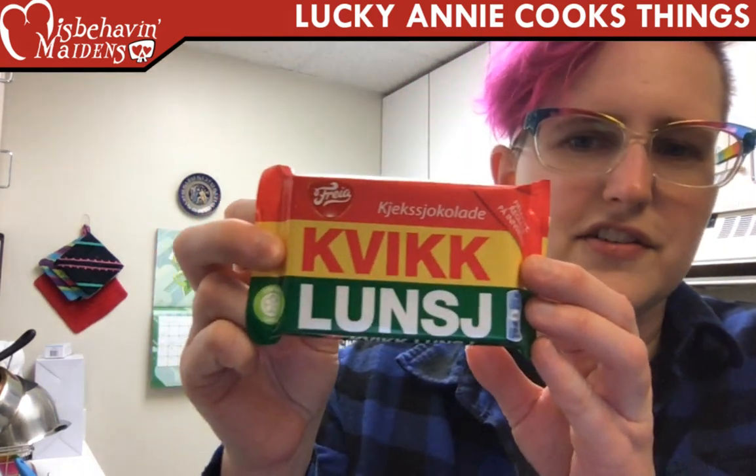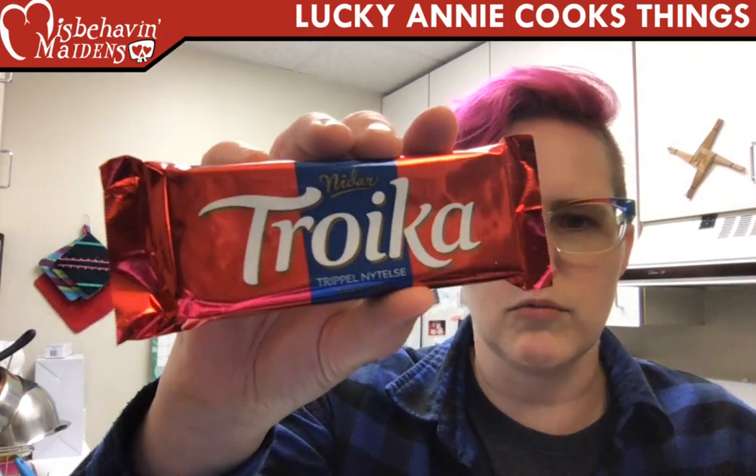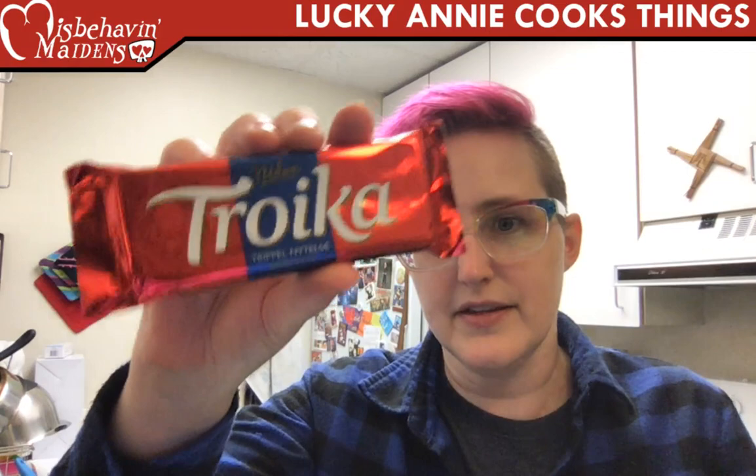So I went to Norway, and I found a few things I liked, although I haven't actually tried this one yet. I'm just amused because it's called a quick lunch, and it's basically just a Kit Kat. It's a Kit Kat with better chocolate. So, quick lunch. Then we have, this was really lovely, a raspberry dark chocolate truffle bar. And this is real good.